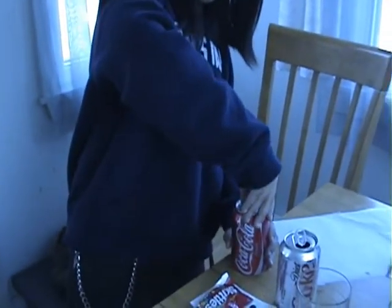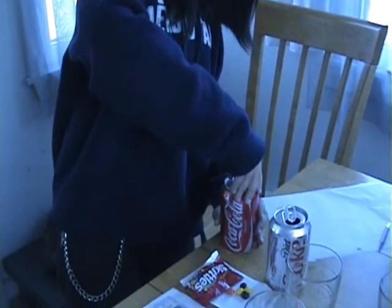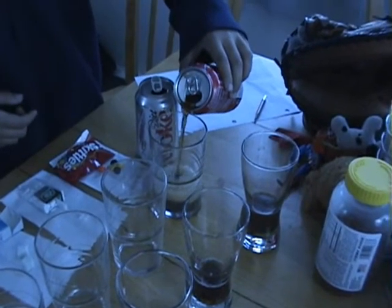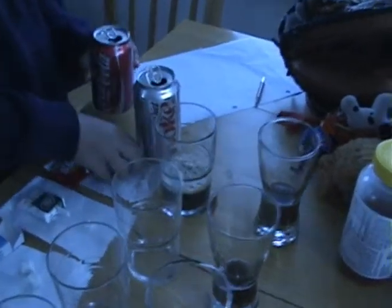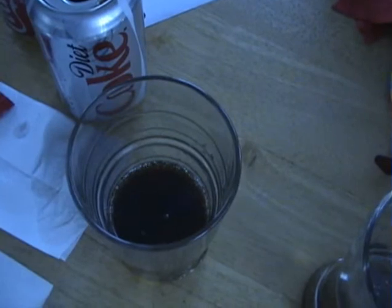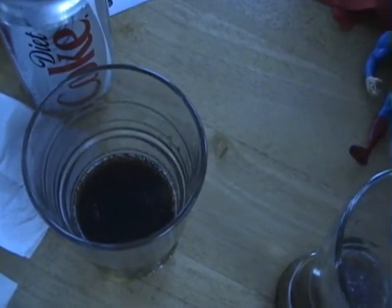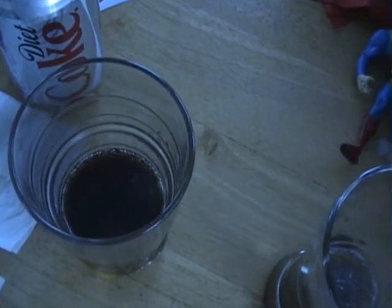So now I'm going to do Coca-Cola. Yeah, Coca-Cola Skittles. Okay, it's pretty much doing the same thing as Diet Coke. Making some weird sound.